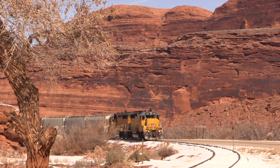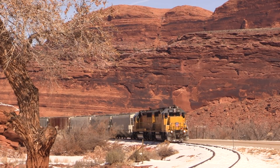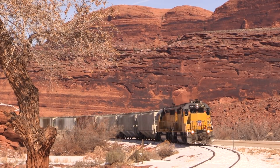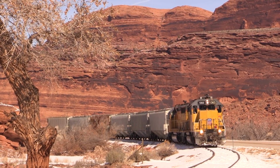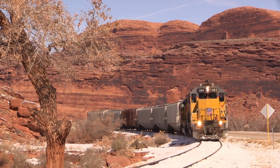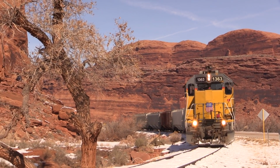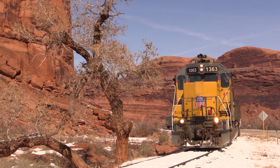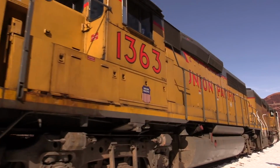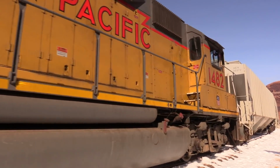These potassium salts are the result of an ancient ocean that once encompassed the state of Utah during prehistoric times. In order to reach the salts, deep underground mines must be constructed. In the early 1960s, Texas Gulf Sulfur began to dig an underground potash mine about 15 miles from Moab, Utah, halfway between Arches and Canyonlands National Parks along the Colorado River.